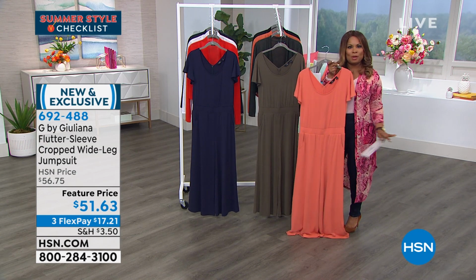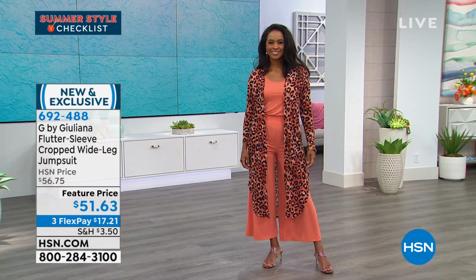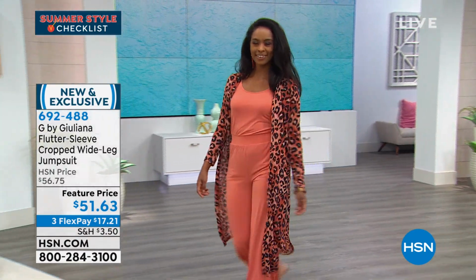I'm a big jumpsuit girl. I love the ease of a jumpsuit. It's one outfit, you put it on and you're out the door, so wearable with any type of shoe.